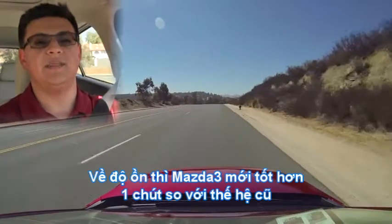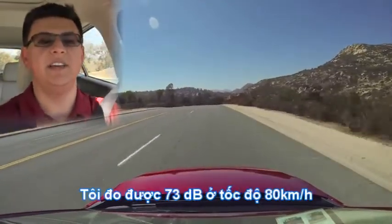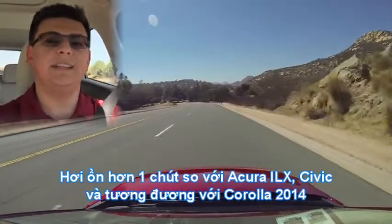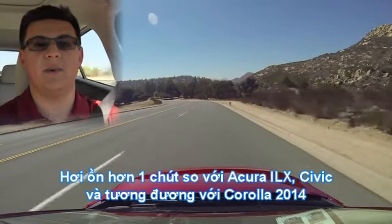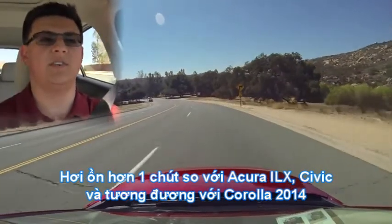When it comes to road noise, the Mazda 3 scores a little bit better than the outgoing model. We ranked 73 decibels in our test at 50 miles an hour on an asphalt road surface. That is just a little bit louder than the Acura ILX or the current generation Honda Civic. It's about the same as the current 2014 Toyota Corolla.